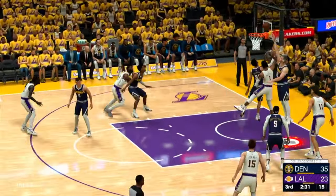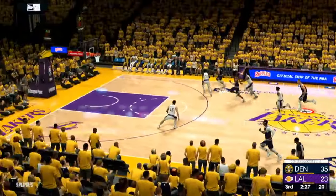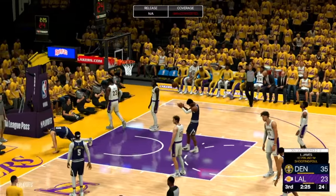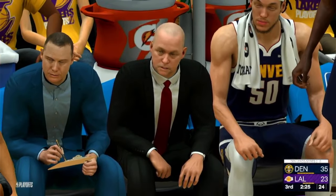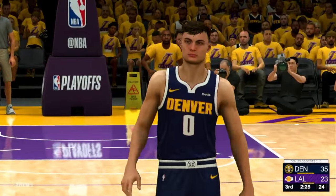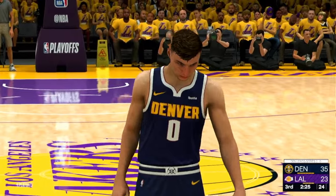Here's Russell. That one doesn't drop. Murray with the defensive effort. Nuggets have gone 3 of 7 on field goal attempts here in the second half. Lakers 5. That's his first. The Nuggets have made 3 free throws so far. Haven't missed any. Shooting for Denver. 2 shots.